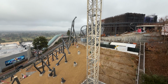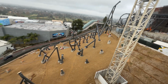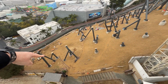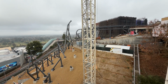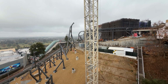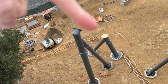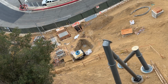Again, I'm thinking we're gonna be traveling 60 or 70 miles an hour. This is a huge elevation change. And yeah, I think the launch is gonna be right over here. We're gonna come out of the inversion into another launch really quickly, and then boom, into this stall over the fire road and into the final elements of the coaster before we hit the brake run and back into the show building. And you can see this footing right, or this support column right there is pretty darn close to this one. So yeah, I'm thinking the track is gonna go right there.